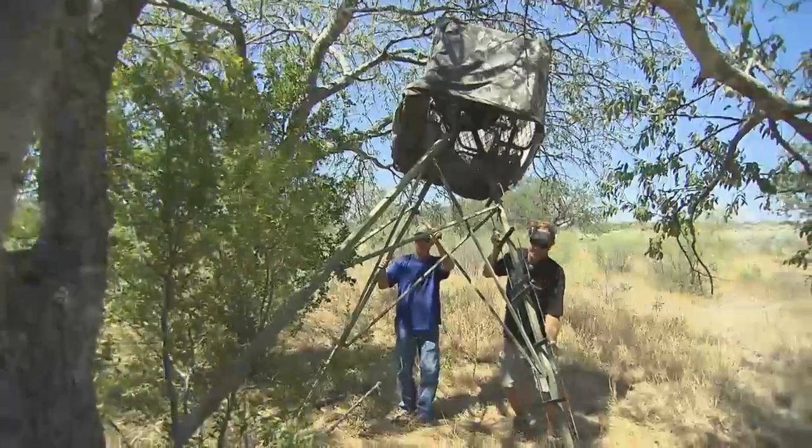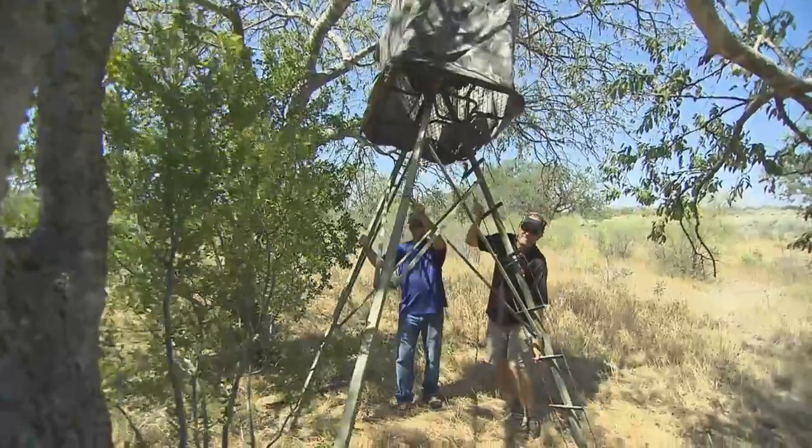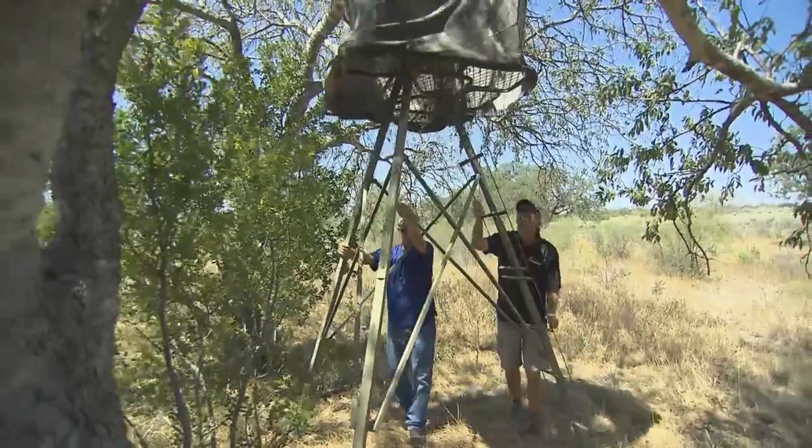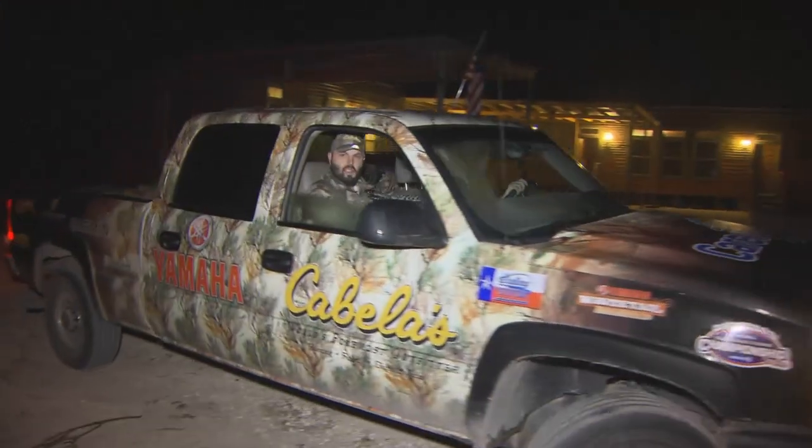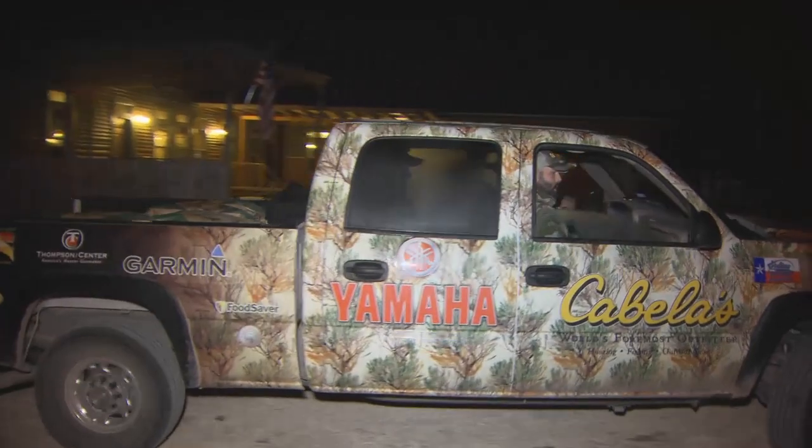You can lift it up with a buddy, throw it in the back of a truck. Some of them collapse, and next thing you know, you've got a set up for an evening hunt. That ability to be mobile and to be flexible in your hunting locations really makes a tripod one of the most versatile hunting tools you can find on the market today.